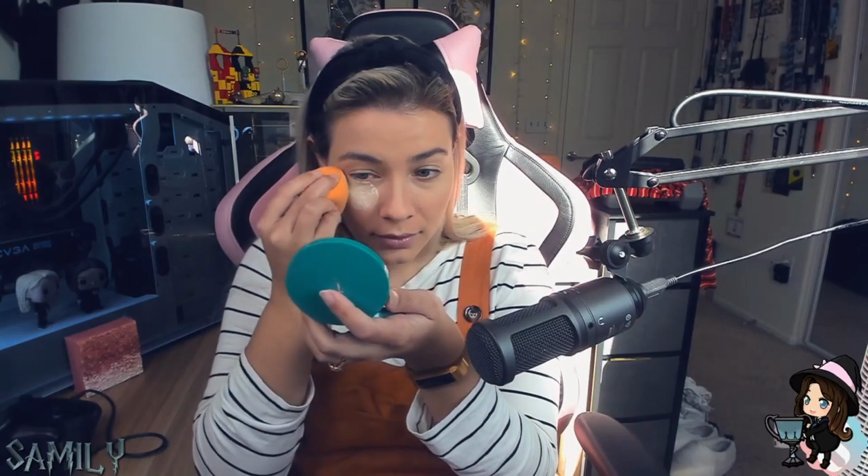All right, this powder is gonna go literally everywhere. Oh, I take it on the back of my sponge and I just, all right, here we go. There's like powder flying all over.